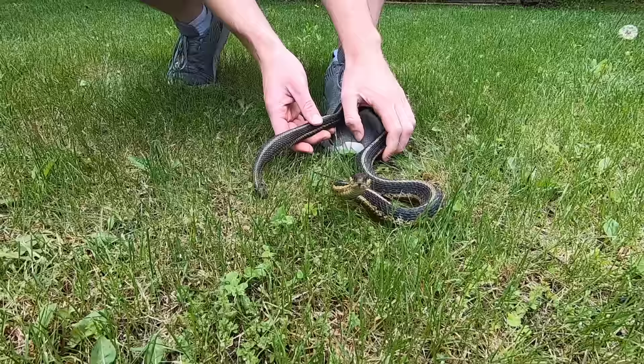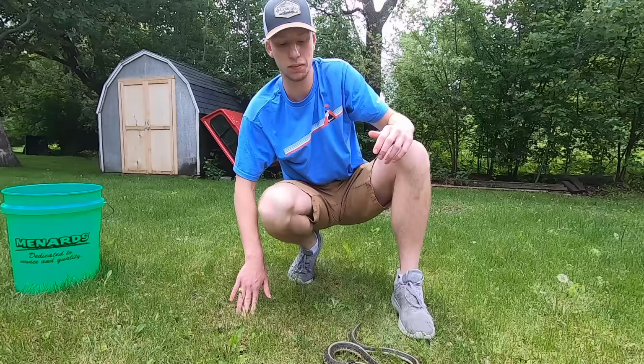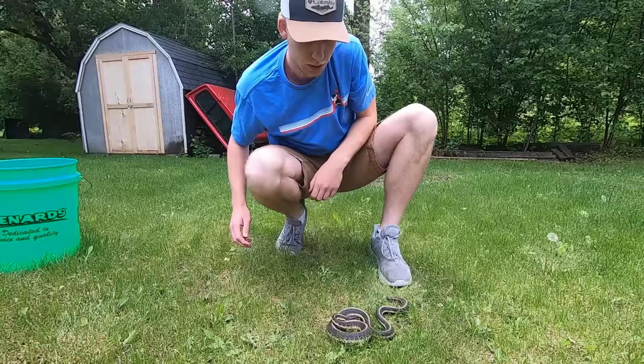Now in Minnesota, we have three kinds of garter snakes: the plains garter snake, the common garter snake, and the red-sided garter snake. Red-sided, you can obviously tell when you find them. It has red stripings down the back of the body. This is a plains garter snake, and this is how you can tell.